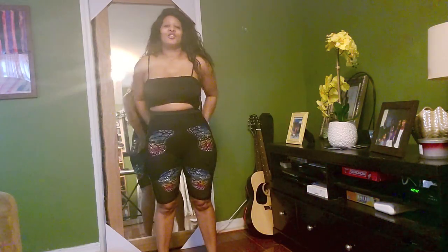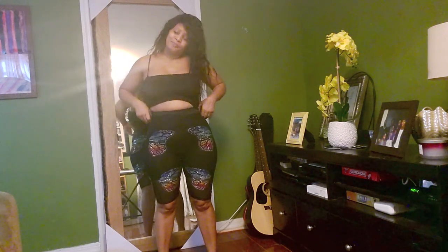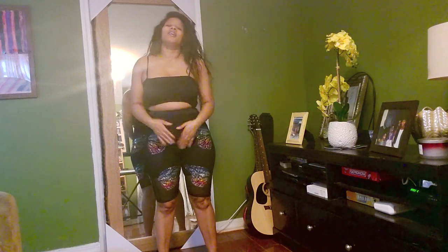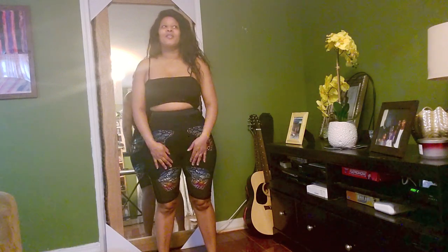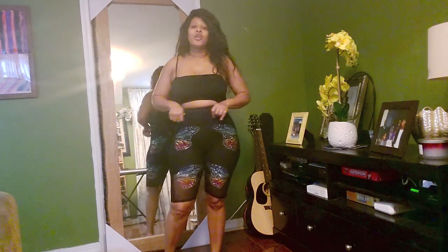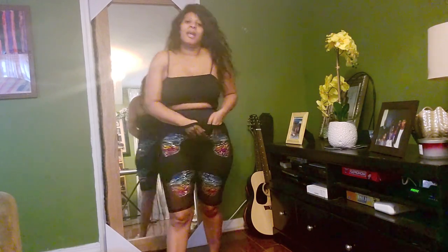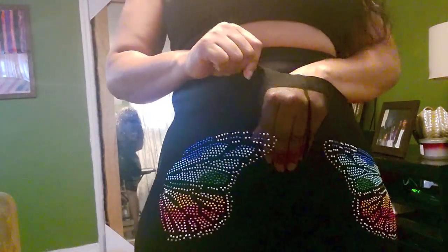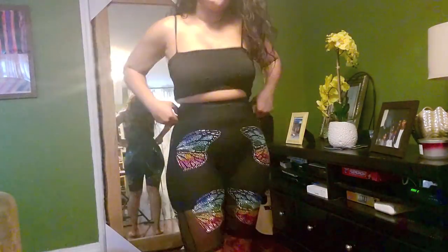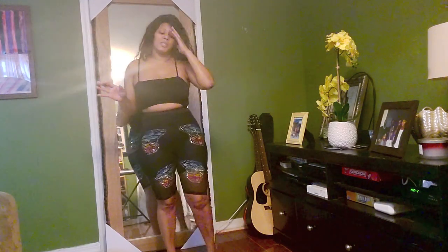Now these shorts right here are really, really cute biker shorts. But you have to be really, really careful putting these on, because even though the material feels very structured, these are see-through. Let me show you guys. I have something under it, but these are see-through. That's my hand. They're very see-through, so you have to be very delicate with these particular biker shorts, but these are cute.